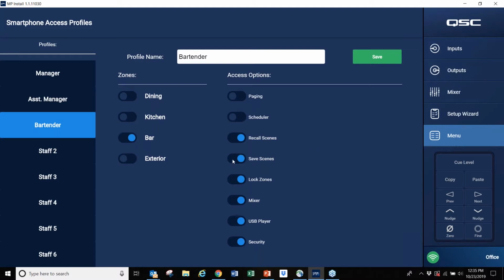I don't want him to be able to save scenes or lock zones, but maybe the bartender does have some audio chops, and so he can access the mixer, because when that band comes in, he mixes them. Does he have access to the USB player? Yes or no? And then finally, security.